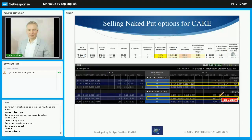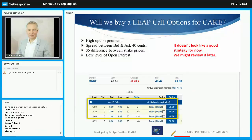But with the put, we're actually getting a bit more here, 1.7, not 1.55, 1.7, and that gives us 4% in profit, and it's 26 or 25% revenue on an annual basis. Okay, so those are 2 trades which you can do with put options. Now, is all clear about this strategy? Okay, cool.